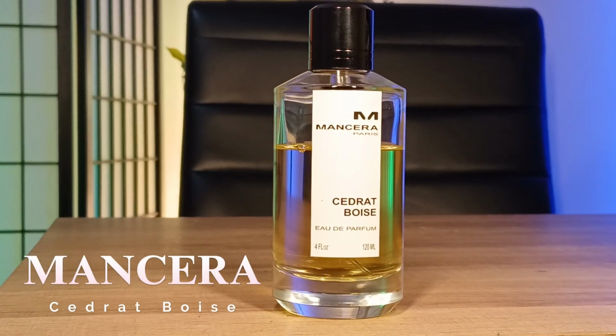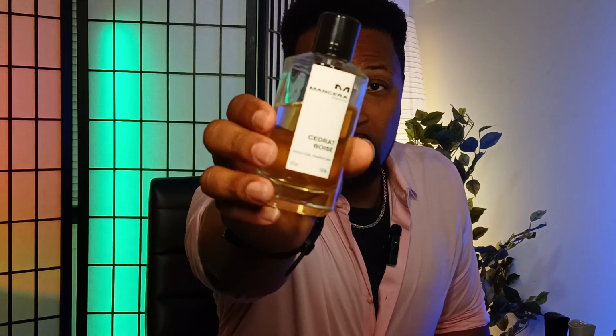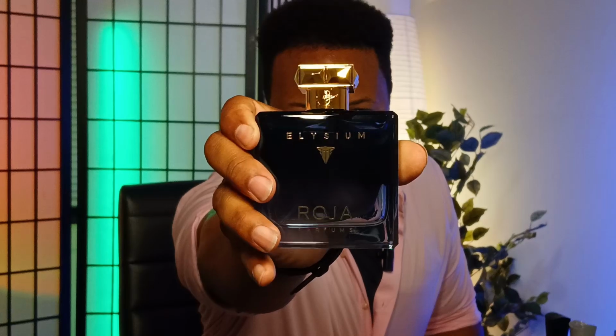It's very fruity, and it has a dry down to kind of a smoky base, very leathery in the base as well, and a lot of vanilla as well. But Cedrat Boise from Mancera is an honorable mention for this list. It detours off of the DNA of CREED Aventus quite a bit. So Cedrat Boise from Mancera, very good. You should try it, get yourself a sample. But honorable mention for this actual lineup here.